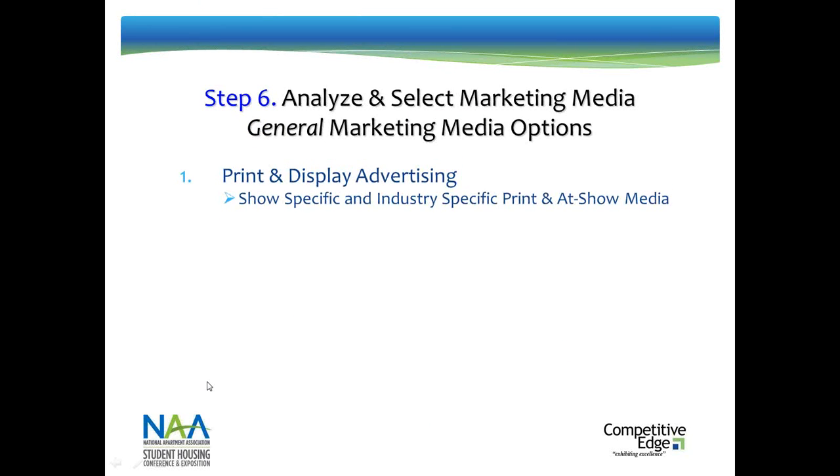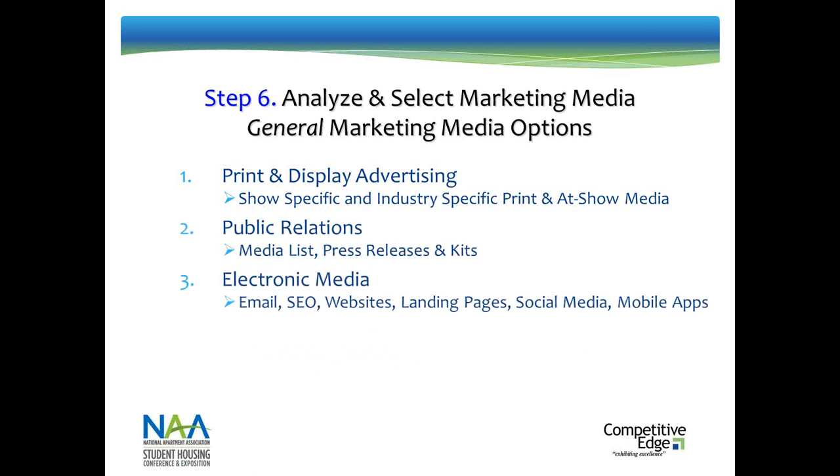First, you've got your print and your display, and this would be in trade publications and the Units magazine, and then this would be at-show media too, if a show program or conference directory, meter boards, signage, stuff like that. Then PR, targeting the media, and then the electronic media basket, which is your website, which is the show web, which is social media, which is the mobile app, which could be landing pages, which could be emails, all of this stuff.